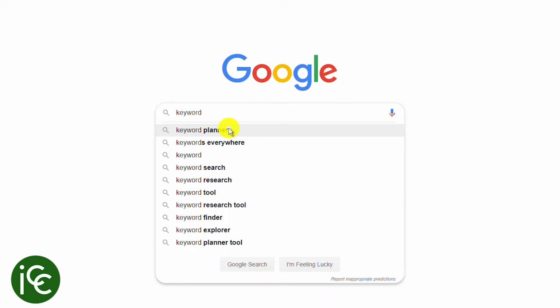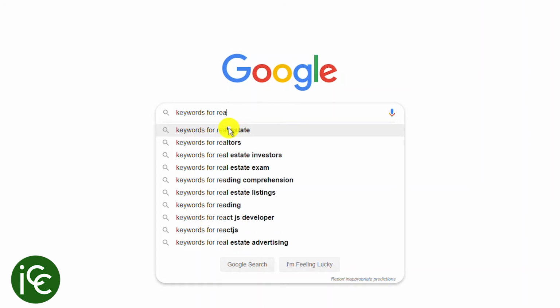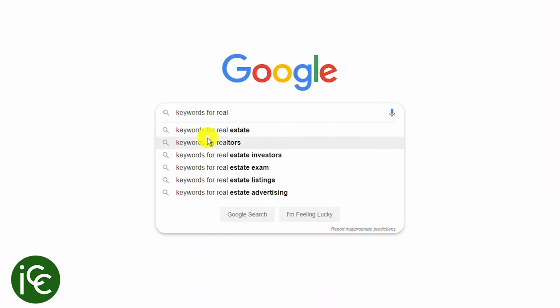So if we talk about keyword, maybe when we put this on our blog post, I'm going to say keywords for real estate. So now I type in real, and we can see keywords for real estate, keywords for realtors, keywords for real estate listings, keywords for real estate advertising. So if I'm putting this up there, I'm thinking about one of these, and guess what?